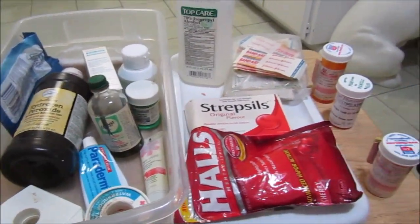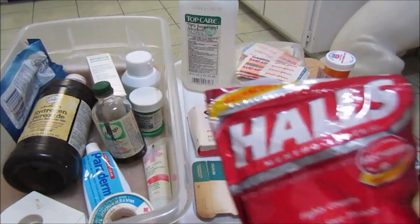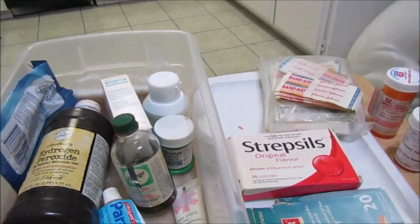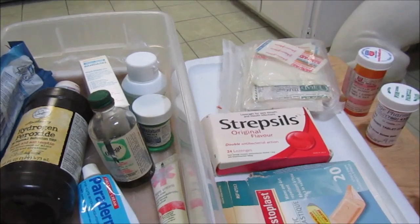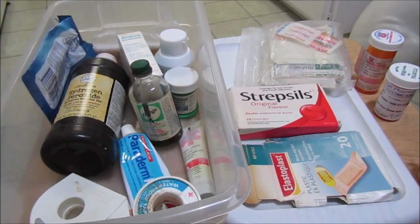Everything here is going to be thrown away except the Halls. These are past the date, but they do still work, so I'm going to go ahead and keep that. The alcohol I'm going to keep, and just a few of these Band-Aids are still okay. The rest are kind of disgusting. There's 17 items in all that I'm throwing away.